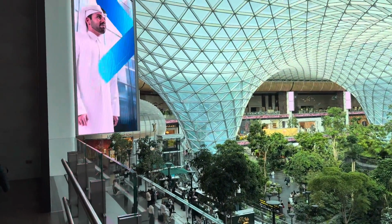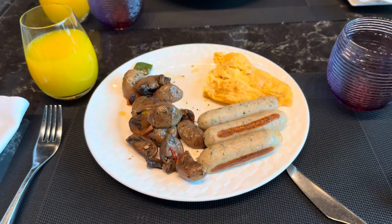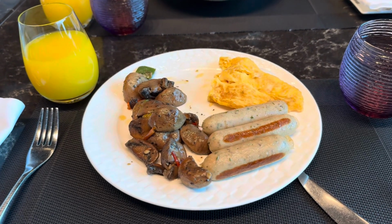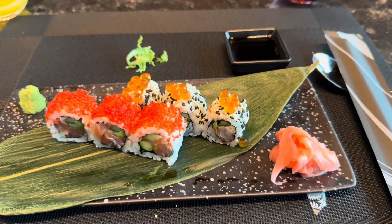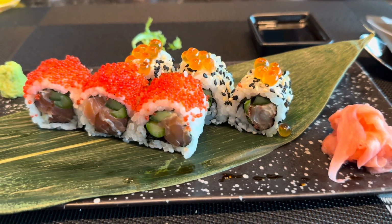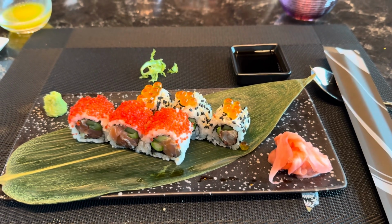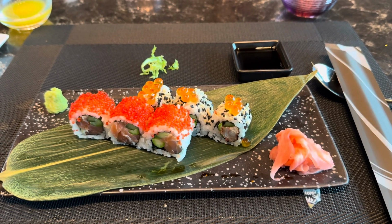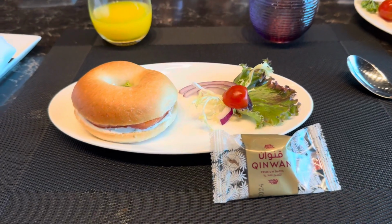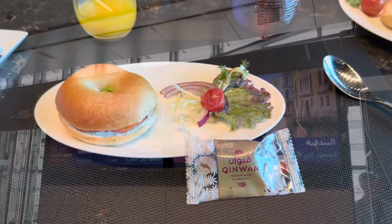And now, of course, let's get right into the food, where from the buffet we have the sausages and mushrooms and omelette, which was amazing. And surprisingly, from a digital menu, you can order a la carte items, where I got the salmon and unagi sushi, which of course were amazing, as expected of Qatar Airways. I also had a salmon bagel as well as the premium dates, which were also very good.